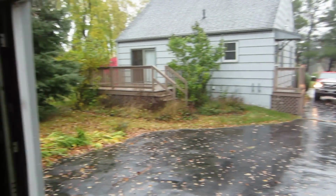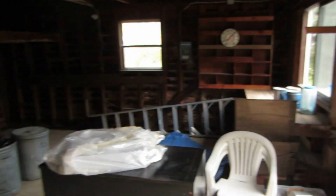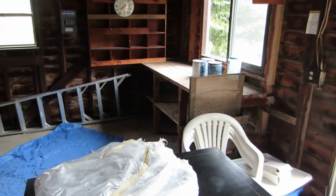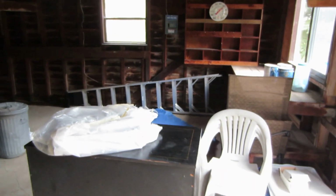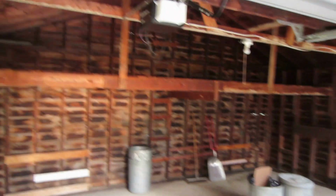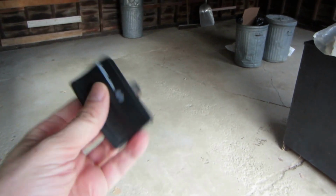But it does have this technically 2-car garage, but what they did is they blocked off one of the doors years ago and kind of put in a little bit of a workshop area. So it's basically got parking for 1 car with an auto door opener. Got the little remote here. And then it's got storage or potential workshop area.